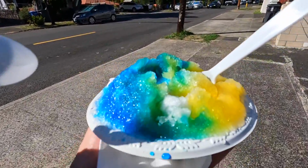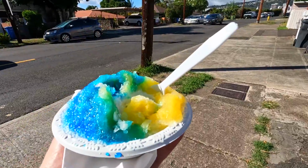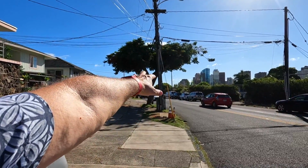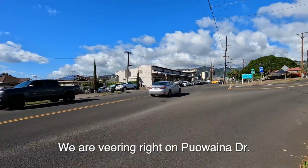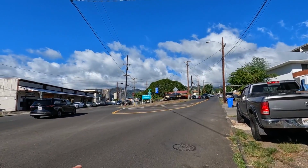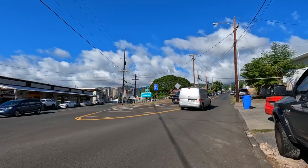So, according to my map, we got about 40 more minutes, and somewhat of a climb. The little store was right around the bend there. The freeway is just on the other side of those buildings, those trees. We are going to veer off to the right here, on Huoaina Drive.